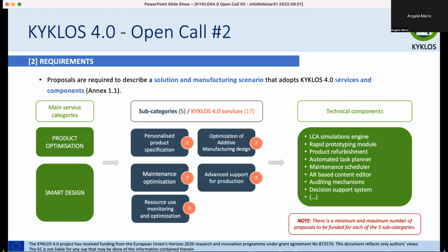Okay, so we have 2 main service categories, focusing on product optimization and smart design. And these subdivide into 5 main subcategories, which are personalized product specification and optimization of additive manufacturing design. So these are related to product optimization. Then associated to smart design, we have 3 main subcategories, which is maintenance optimization, advanced support for production, and resource use monitoring and optimization. So these are a breakdown of the different categories and subcategories.